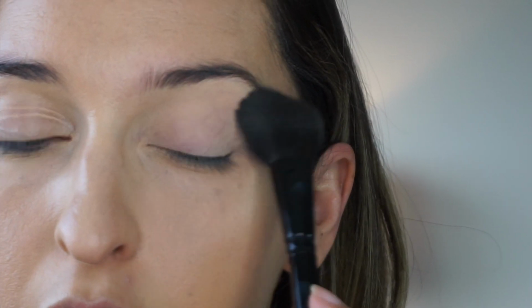And I'm gonna use it on the lid as well. Okay, so far it's looking good actually. It's not looking too light, too bright. I'm not sure Katie Jane Hughes set her base, but whatever. We're gonna do that today.